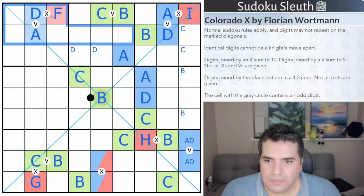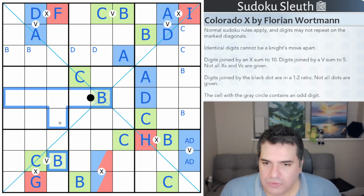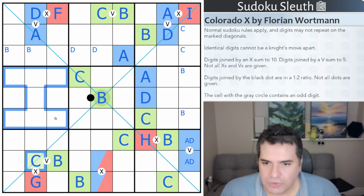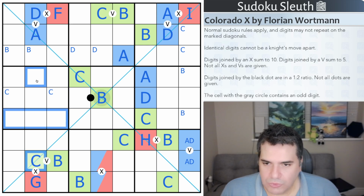B in here is not this cell either because of the diagonal. So it's one of 2 cells. I don't think I'm going to pencil mark this one. It's one of 4 cells right now. And until I do better than that, I'm not going down that route. So that's kind of a halt for B's. C's. This box for a second. Yeah, this box is helpful. It's one of 2 cells. Just not knight move, not classic. It's one of 2.